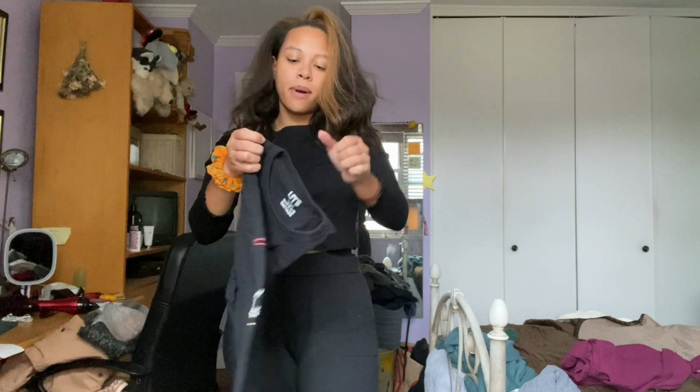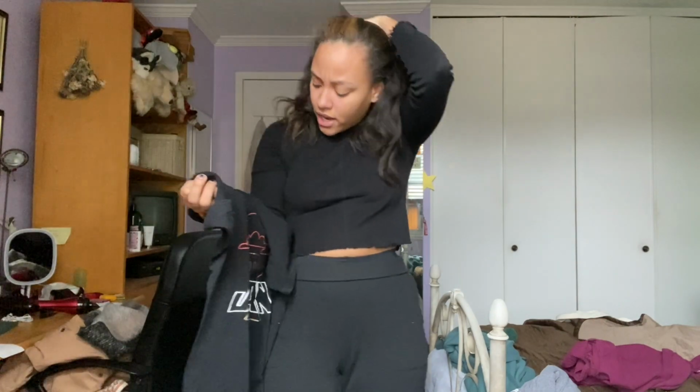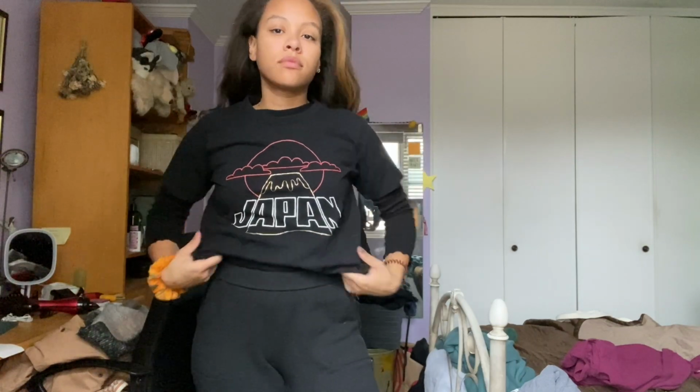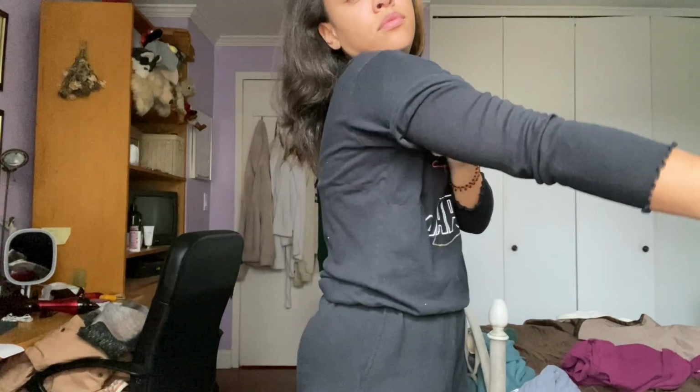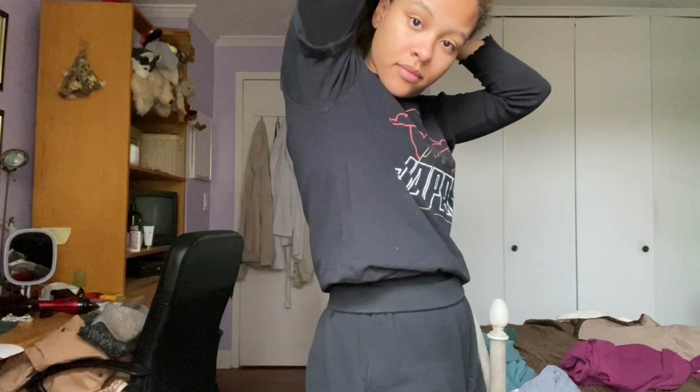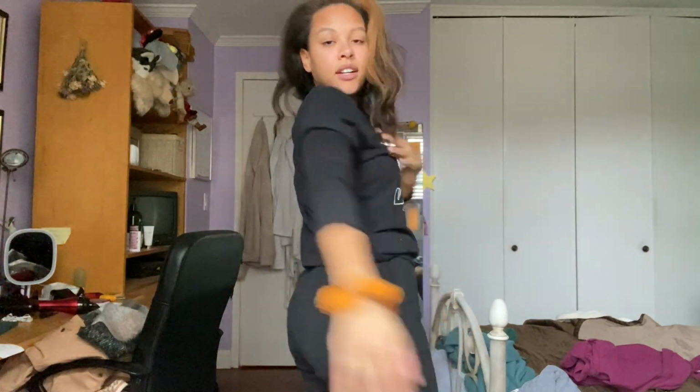Will this be the all black fit? It just might be. I'm gonna pop on a little t-shirt. This t-shirt is from Uniqlo originally, but I bought it at a thrift store earlier this year. Getting nice and comfy, nice and cozy. For context, the weather right now is 34 degrees, the high is 43 and the low is 28. So it's gonna get pretty chilly tonight. So you gotta be layered up, baby. You gotta be layered up.